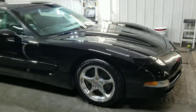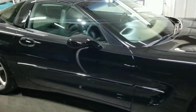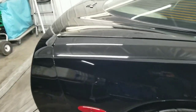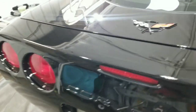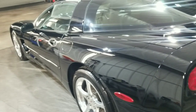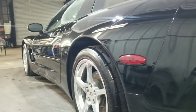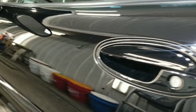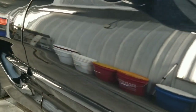That Vette's right. Took a while, but she's right. Got the paint gleaming, shining. Now this is about a 15 year old car, something like that, but y'all see how she look. Y'all see how she looking. See yourself in that. I see that bad boy.